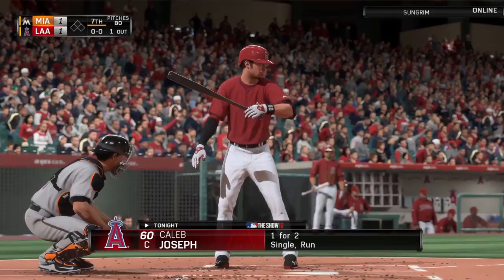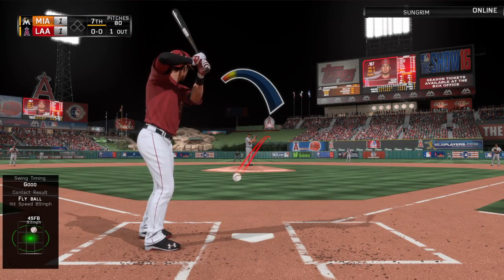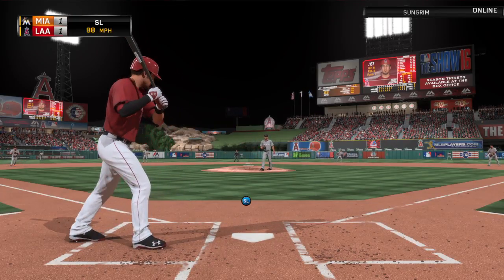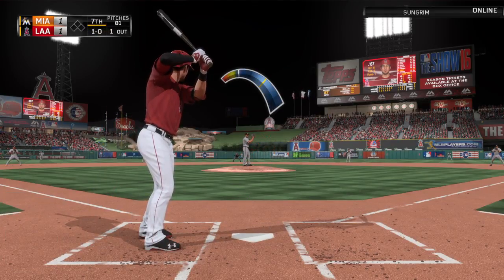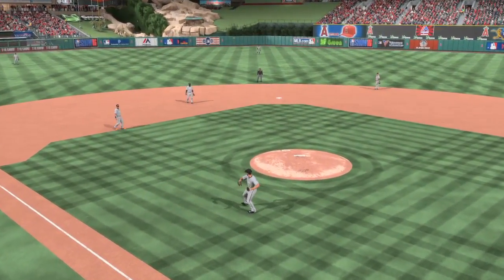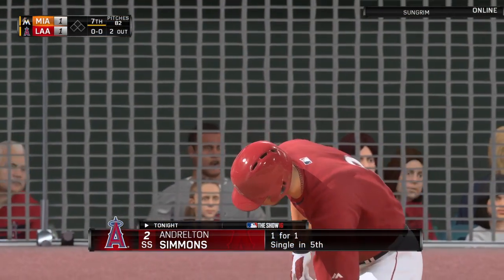Caleb Joseph digs in now after lining out in his last try. Yeah, he was right on the off-speed stuff and hit it well, but just didn't have any luck. It's going to be interesting to see if they stay with more fastballs right here. Now a check swing, but he holds up in time. Ball one. Ooh, he saws him off with that one. And he'll find a way to dodge the shrapnel out there to make the play for out number 2.